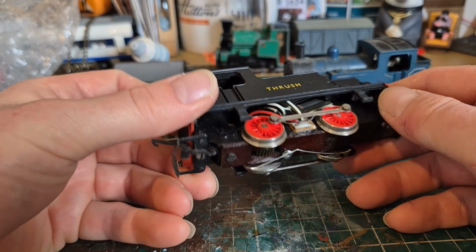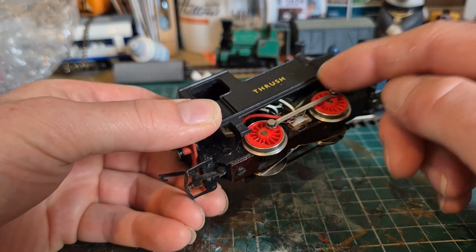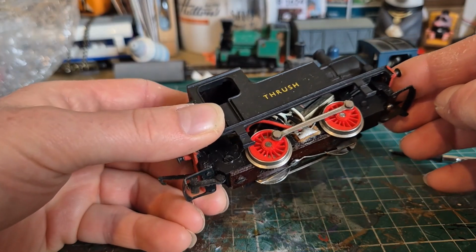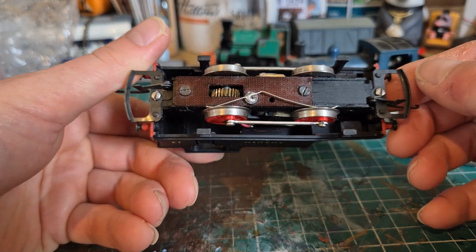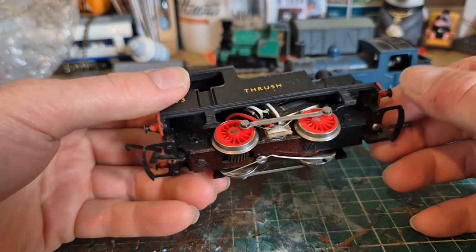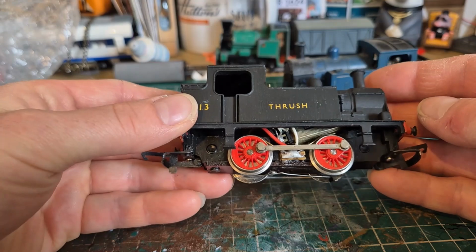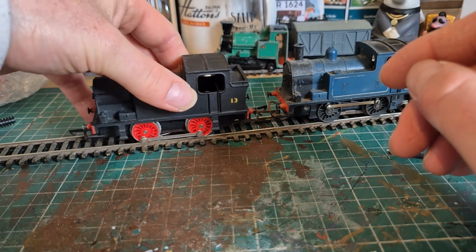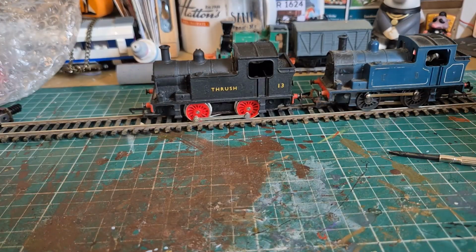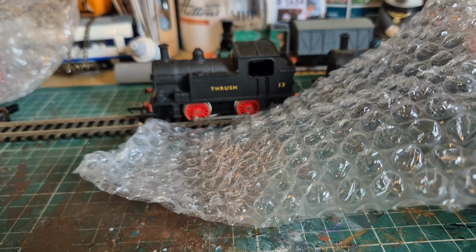I'm not going to open this up now because you've already seen the inside of the other one, but this just has the later can motor in it, which should be pretty good. And it's got nice new screws on the thing. So it's had a good job done to it, and it looks very nice. So I'll put that there. That's 3 Nellies.